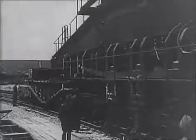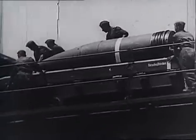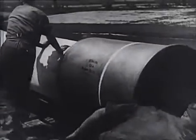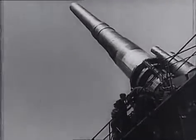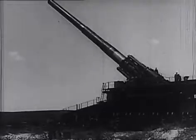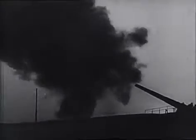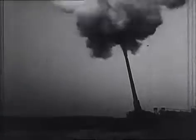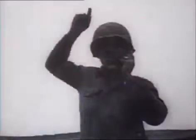To actually service and man it took a battalion manpower strength. But it was only ever used once in action, and that was Sevastopol in 1943. It was very, very effective, but the actual manpower resources of getting that gun across Europe and actually getting it into action and firing it was such that it diverted manpower away from the main attack. I always like to think that gun helped the Allies win the Second World War in its own quiet way.